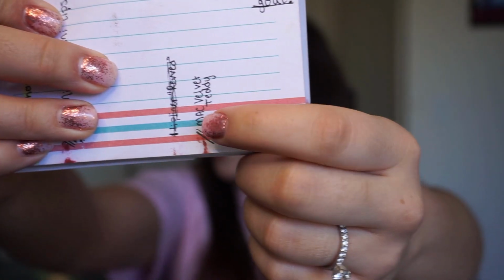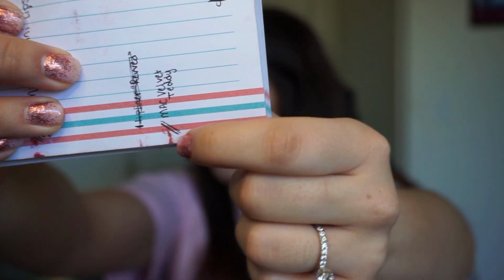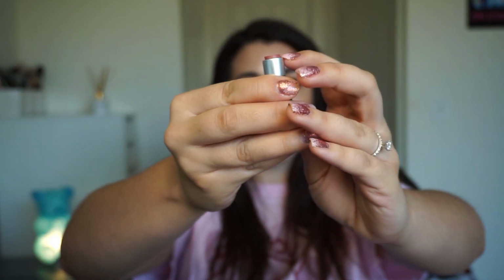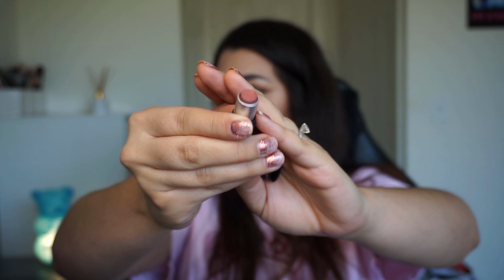Honestly, my goal was to use it 30 times and I've only used it 13 times. The next product I am so proud of, it is the MAC Velvet Teddy lipstick, and I want you to see this is where I had a decent amount of progress right there. Y'all, she's gone. That right there is just the plastic nub. I've also dug into it today. I am wearing this as a cream blush today.